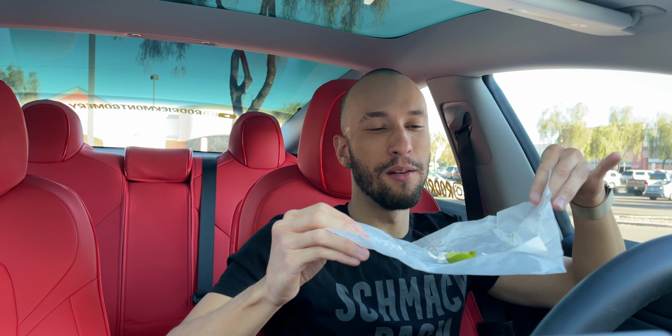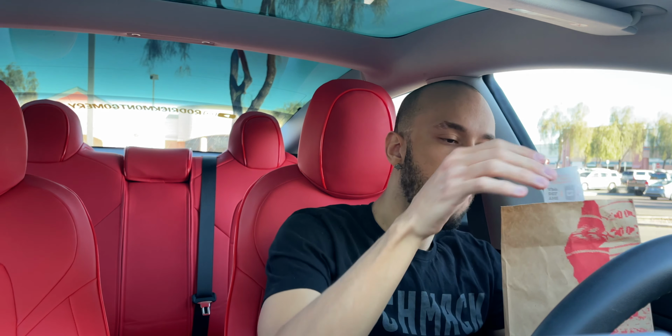Oh no, we done. Gotta seal it back up. I don't know, you guys. I don't. It was a good shrimp taco. But the problem is, it was cold, so I didn't really enjoy it at all.